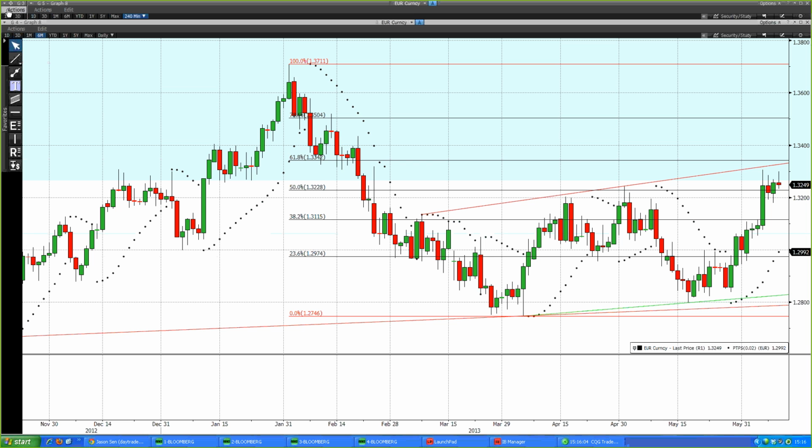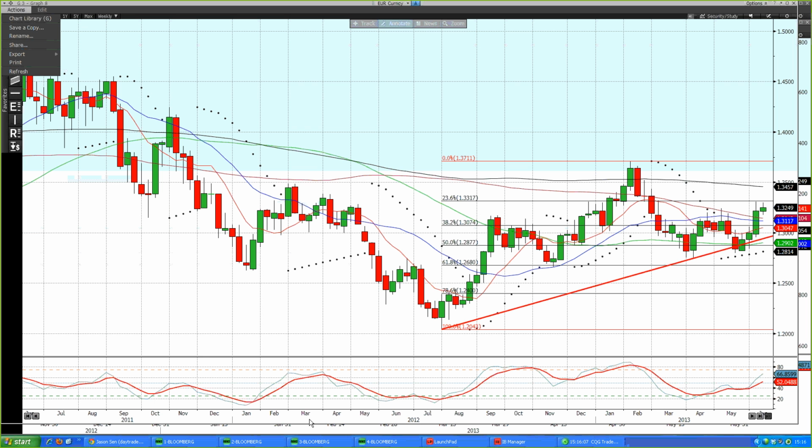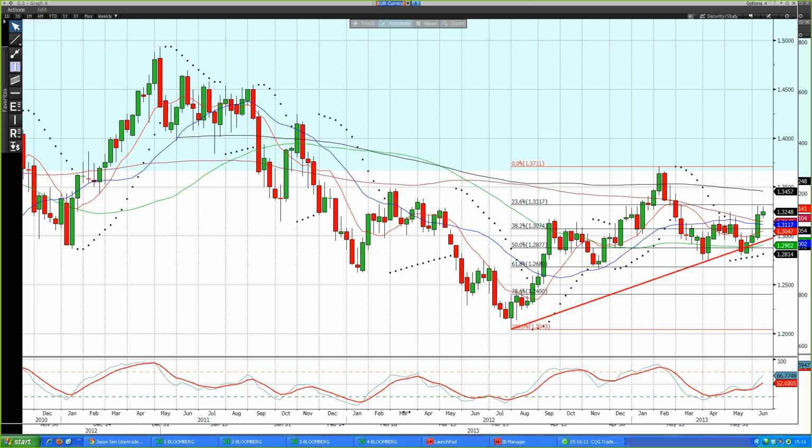Okay, so euro. The weekly chart has been in, well, if we just go back as far as 2011, it's been in a downtrend. We've managed a little bounce throughout the end of last year and the beginning of this year, but not doing a huge amount. We've just managed to barely hold on to this trend line you see here and had a little rally off it.